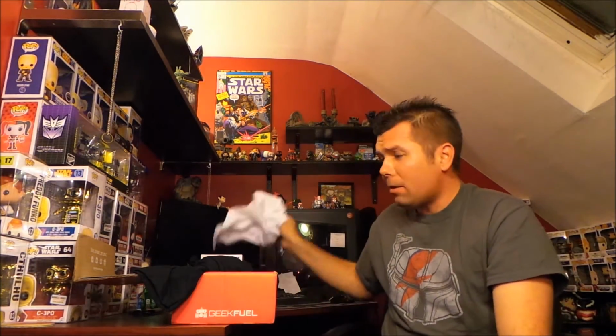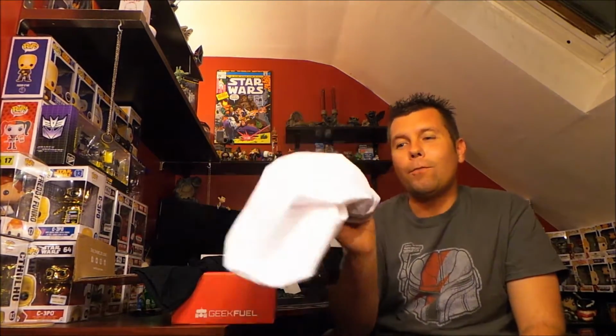I'm going to give them 4 out of 5 as well because of the awesome pillowcase. That tipped them up. I was going to give it an average box, but the pillowcase is so unique and so funny, and I love it so much that they get an extra star just for the pillowcase alone.